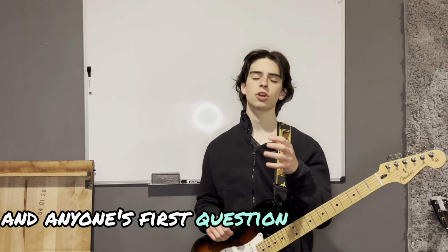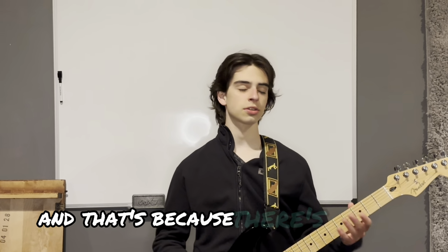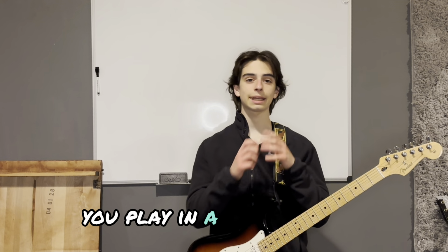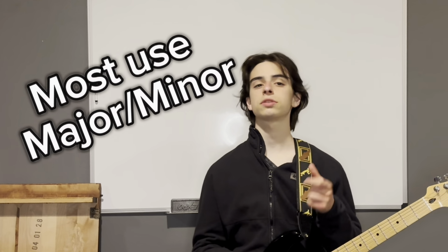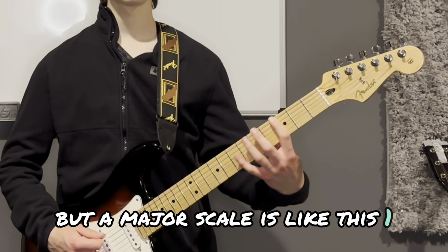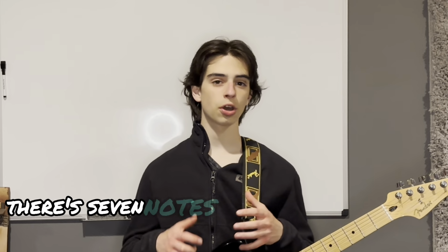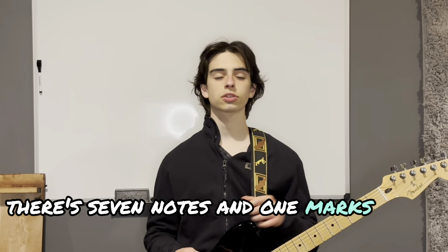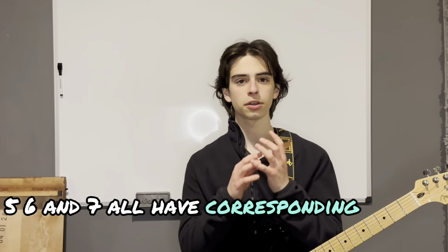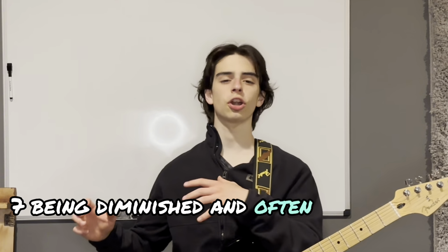And anyone's first question would just be, how the hell do you learn it as numbers if it's letters? And that's because there's 12 notes, but when you play guitar or any music, you play in a key, and a key is a collection of 7 notes based on several different patterns. But a major scale is like this: 1, 2, 3, 4, 5, 6, 7. So I learned, okay, there's 7 notes, and 1 marks what key it is, and then 1, 2, 3, 4, 5, 6, and 7 all have corresponding chords to them. 1, 4, 5 being major, 2, 3, 6 being minor, 7 being diminished, and often ugly when you use it.